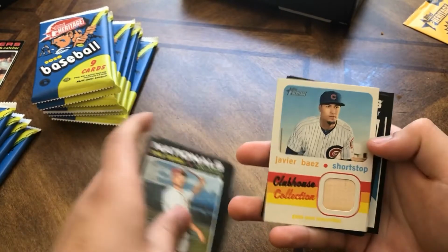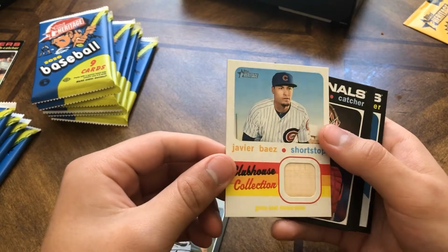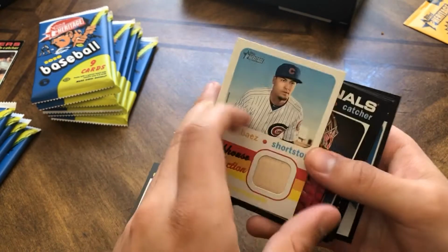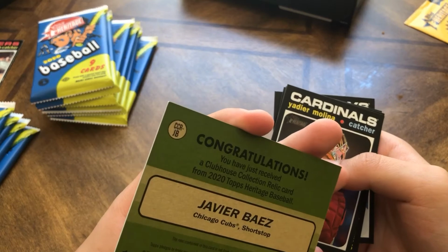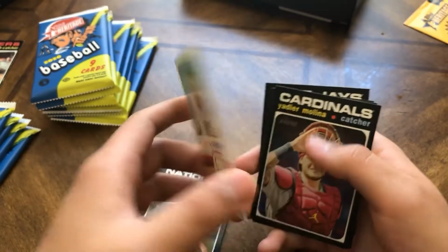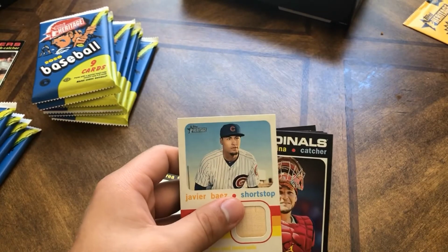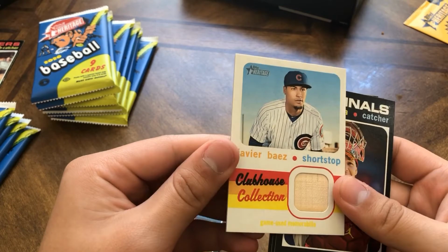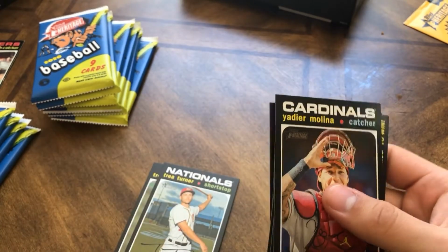Trey Turner. Oh, here's the hit. Javier Baez. Relic. Game used memorabilia. I can't tell if that's a bat or a jersey. Either way, that's a really cool relic. That's going to our Cubs owner. Who's our Cubs owner? Arch442, congratulations. You got yourself a Javier Baez, future Hall of Famer.